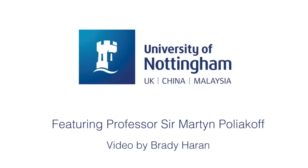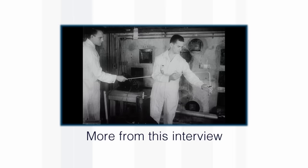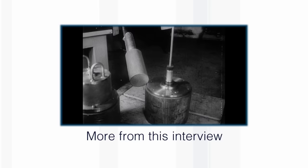But I think that the history of the project of the atom bomb is extremely interesting, not only for the physics and the chemistry that was involved, but the deep moral question that has always worried me, that if I had been a scientist during the Second World War, would I have worked on nuclear weapons?